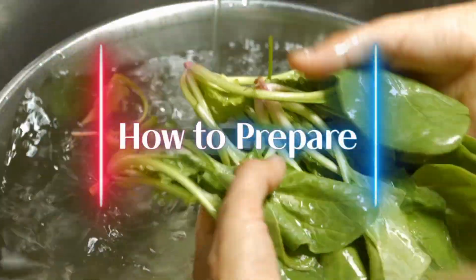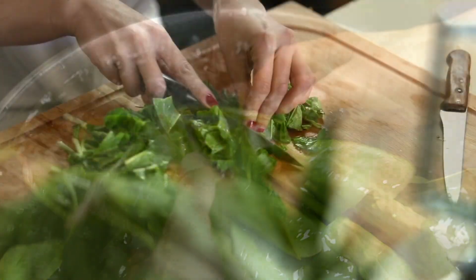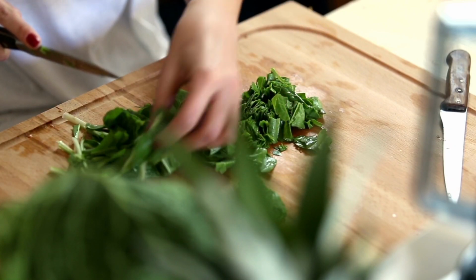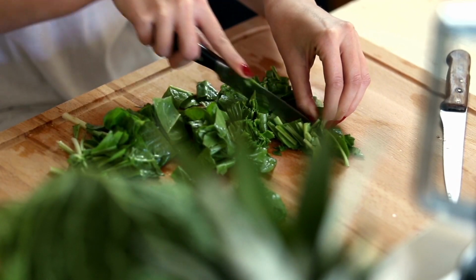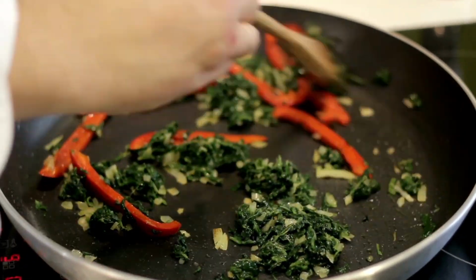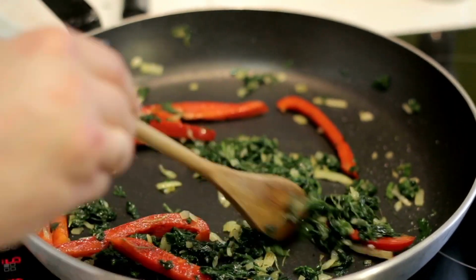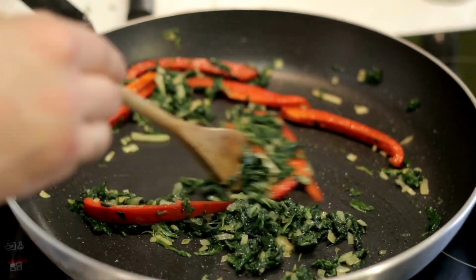Eat raw or lightly cooked. Spinach is incredibly versatile and can be consumed raw in salads or smoothies to retain its full nutrient profile. Lightly cooking spinach, such as steaming or sauteing for just a few minutes, can also enhance the bioavailability of certain nutrients like lutein and beta-carotene without significant nutrient loss.